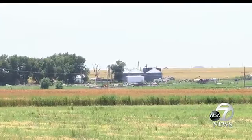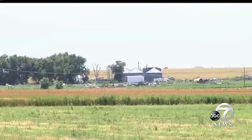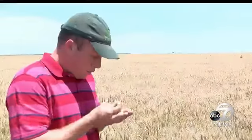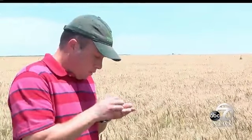Clevenger says some farms saw a lot of hail damage, but for the most part, wheat farmers across the Texas Panhandle are being rewarded for their hard work. The last 6 years we've been through the drought, and last year there was very little wheat to be harvested. We think this crop is probably one of the better we've had in many years.